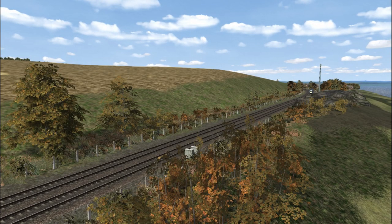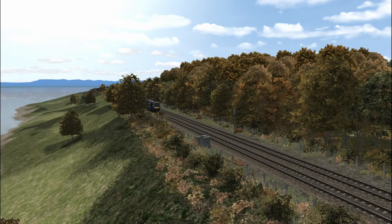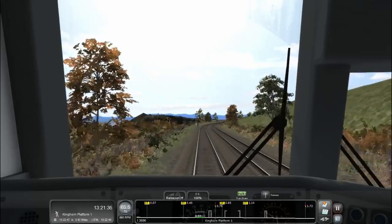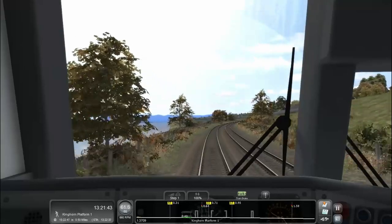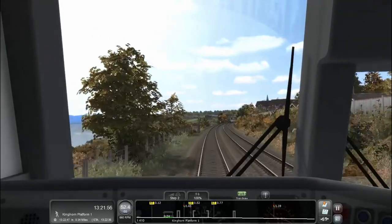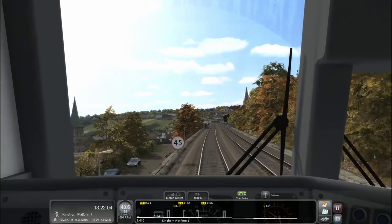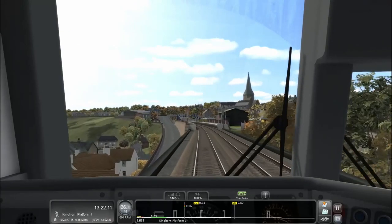Here, the line runs along the coast of the North Sea as far as Aberdour. To our right, just before Kinghorn Viaduct and the station, was the site of the junction to Burntisland Oil Works. The viaduct is just 53 yards long.